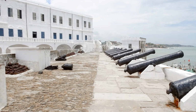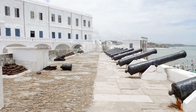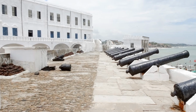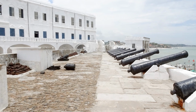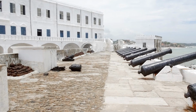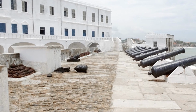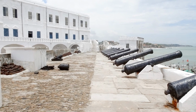Walking through the dungeons, touching the walls that once held captive their ancestors, evokes a range of emotions: sorrow, anger, but also a profound sense of connection and belonging. These visits are often deeply personal and spiritual journeys, serving as a powerful reminder of the shared history and resilience of the African diaspora. The legacy of Ghana's castles extends far beyond their physical presence.